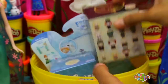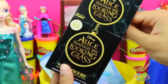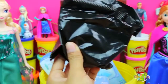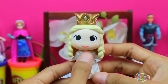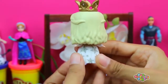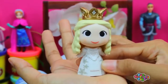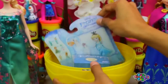What else? Alice Through the Looking Glass Mystery Mini Blind Box. Da da da da da. Awesome day. We got the White Queen. Check her out. How adorable is she with her big crown and her big, big eyes. And look at her beautiful white dress. She really is awesome.